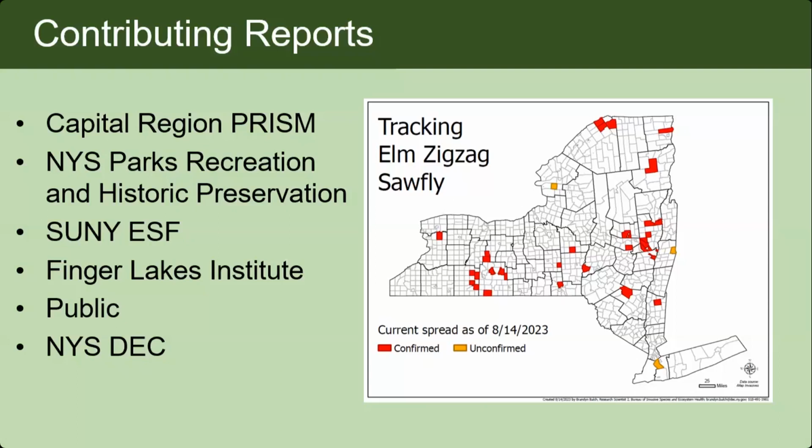And of course, DEC staff. There's a number of foresters that just went out surveying on their own the properties that they manage, and entering that information into iMap, which is always very valuable for us. Next.